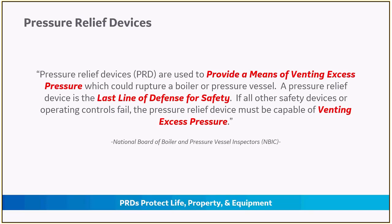A pressure relief device is the last line of defense for safety. If all other safety devices or operating controls fail, the pressure relief device must be capable of venting excess pressure. So essentially, when there's this unexpected rise in pressure beyond what's safe for the boiler or the vessel, the pressure relief device is intended to open and relieve that pressure and protect the life, property, and equipment that it's protecting.